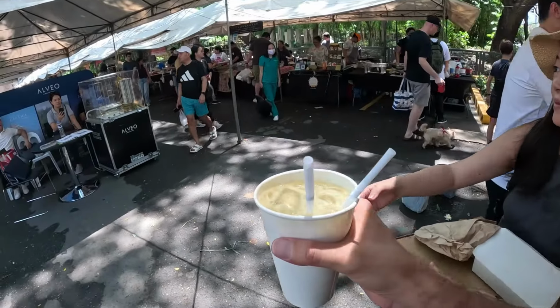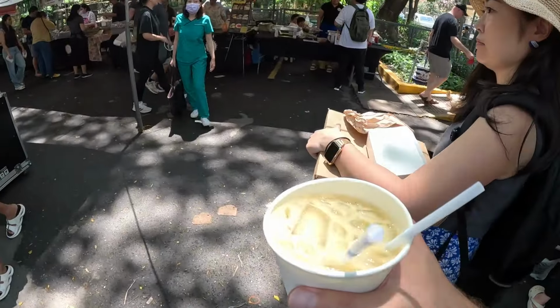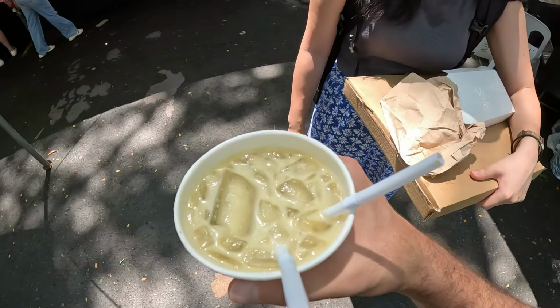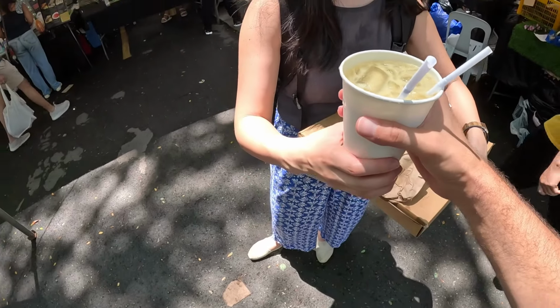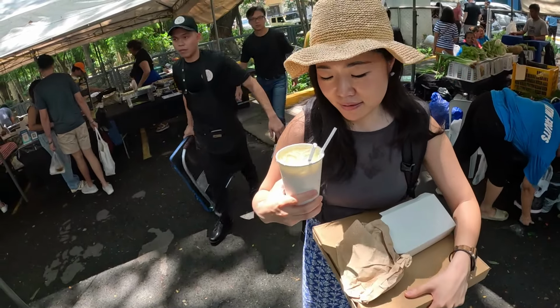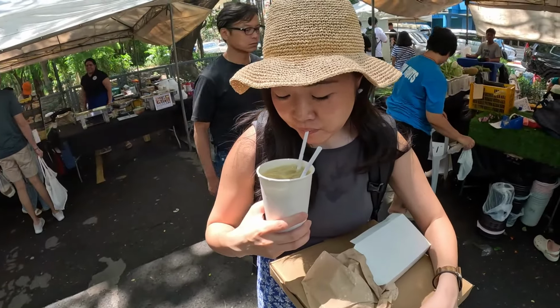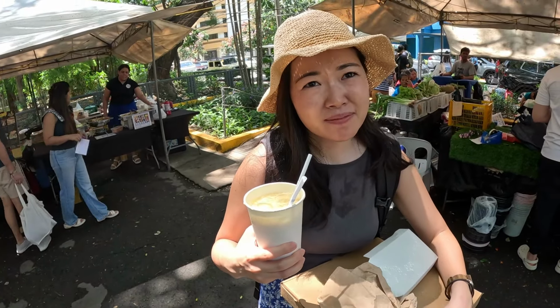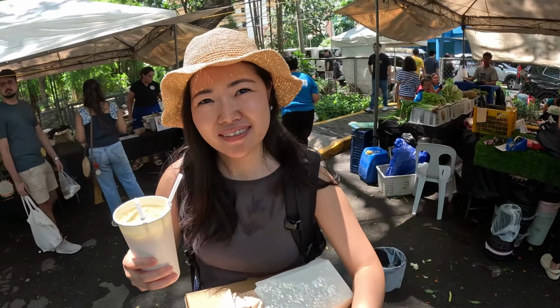Okay, guys. So this is the first time I'm trying avocado drink here in the Philippines. Wow, look at this. This is how it looks like. It's like dark green. Yeah. Dark green. Okay. Actually, ladies first. You try it out first.